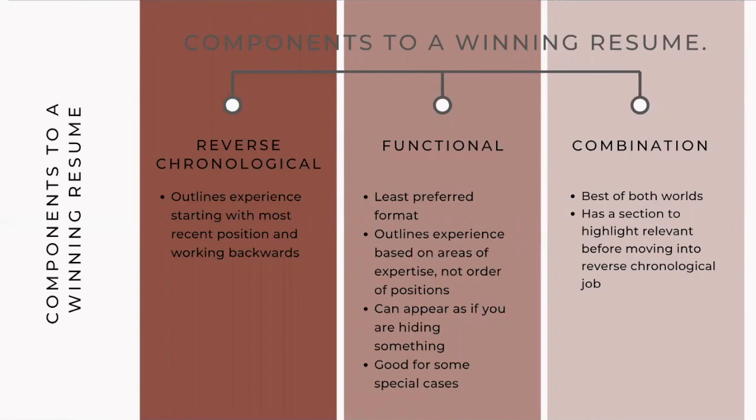So here are three types of resumes. Reverse chronological order is the most common and the most preferred by HR and hiring managers. So your most recent experience up top, right on down.